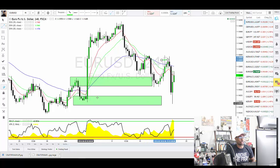This was a level that I've been stalking for a while now. Just look at this big bullish candle. We're not going to get into it, but when you see massive moves like this, you want to pay attention to them. We'll leave it at that for now.